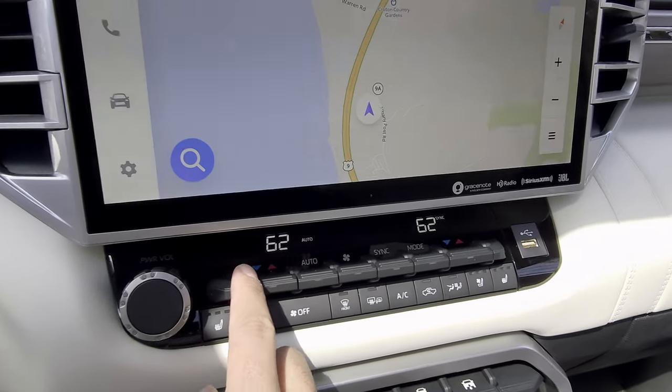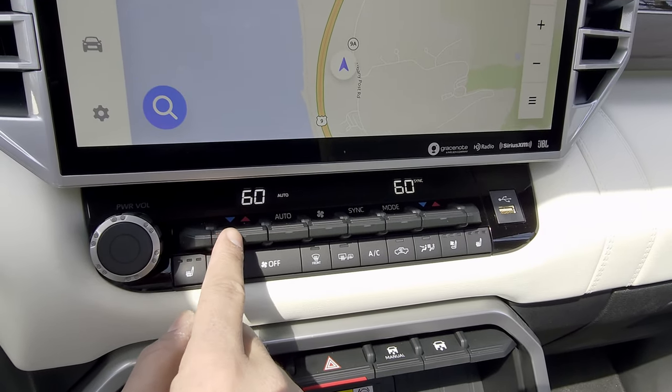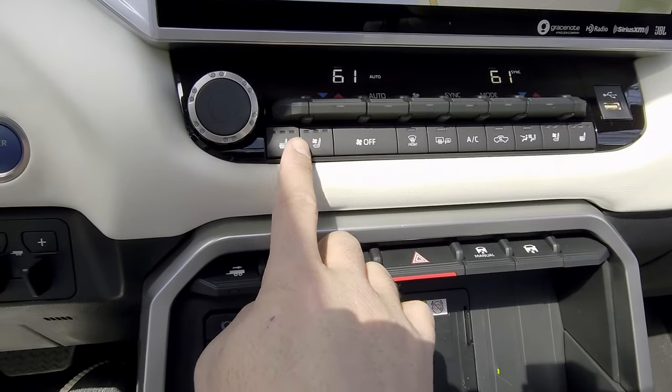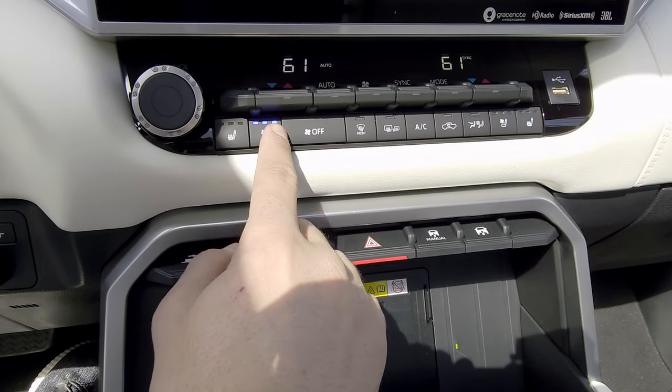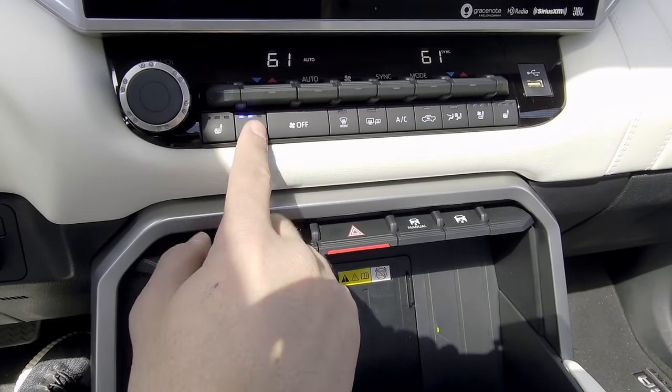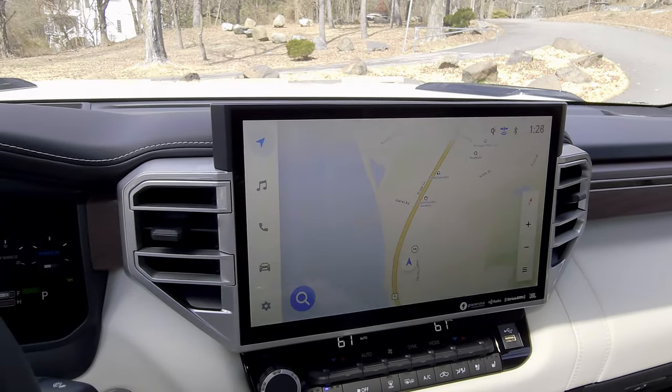You do have dual zone climate control, physical controls here for the climate. You got heated and cooled, like I mentioned, for both sides, which comes in very handy, especially on a hot day like today, you want to be cooled.